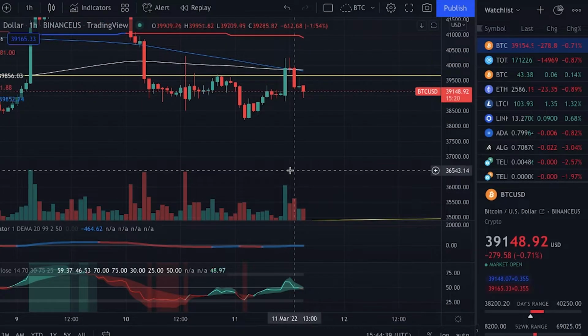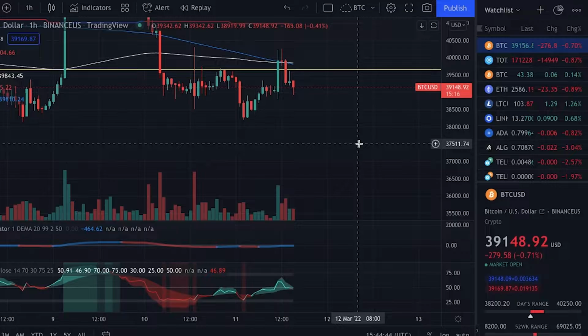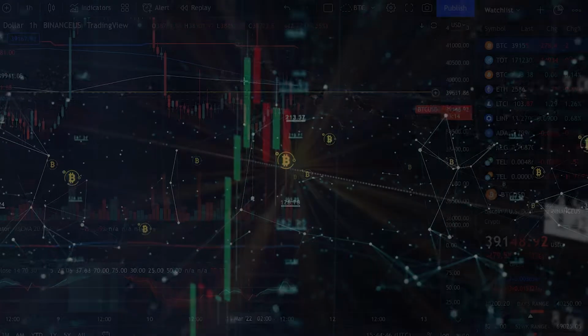And let's see how she's performing with the indicators. So here's where we see some action, right?